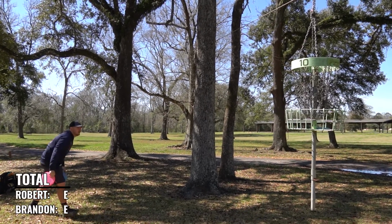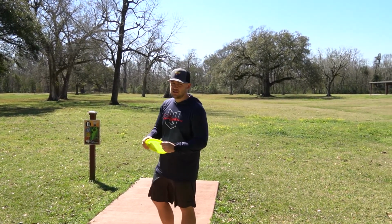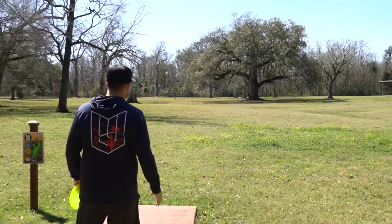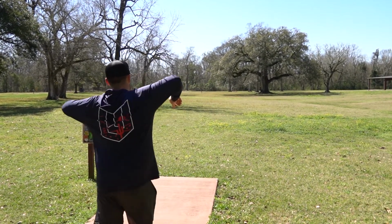Oh, wow. We are at hole 11. It is either 330 feet or 395 feet. Again, we're not really sure. It's just straight up behind this big tree off to the left, so you kind of have to deal with the tree. We've got a bit of a tailwind, so I'm gonna go with a Vulture and try and throw straight at it and see what happens.